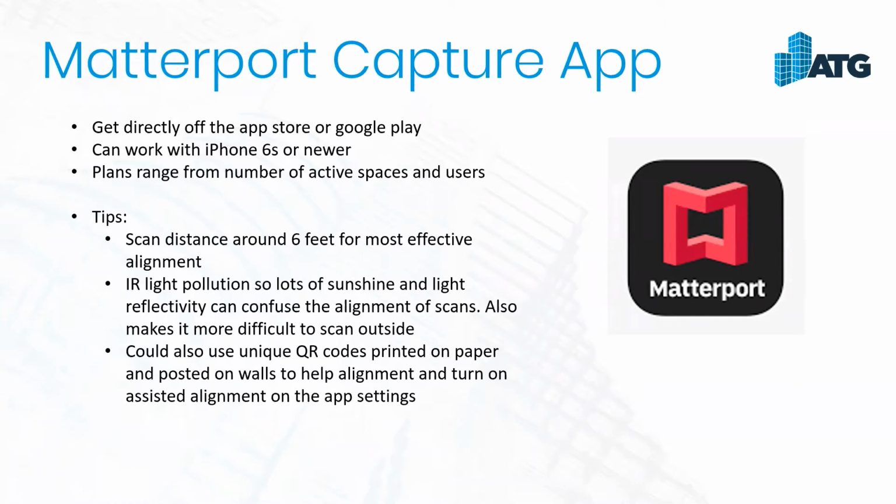But the reason why I bring up the phone is because if you watch this and you're interested and you want to sort of dip your toe into it, the plans range by number of active spaces and users, including the free one. The free one has one active space, and if you have an iPhone already, you could try it out. Obviously, the iPhone won't be as accurate as the other ones that I mentioned, but it's still a good tool to dip your toe in, like I said.